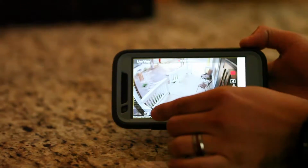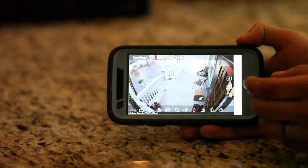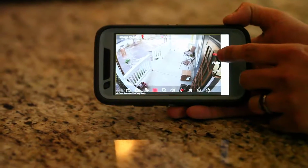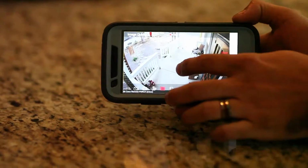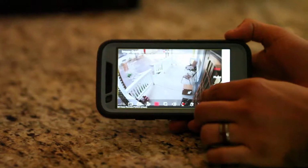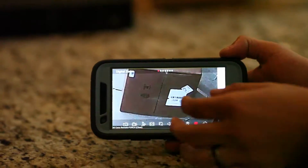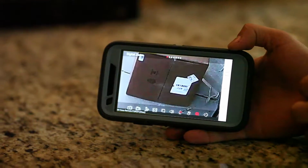There's a lot of different things that you can do. You can take a snapshot if you wanted to of exactly what you're looking at. You can change the resolution right here. If I wanted to try to change it to clear, that's what I would do, but I'm not going to do that. You can digitally zoom in if you want to see exactly what's going on. Cool, okay. So even on the substream, I can see that barcode from that far away.